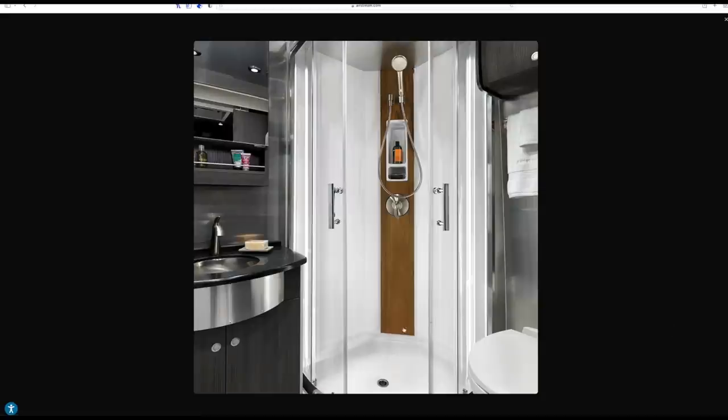Yeah, so same exact shower. Probably lights up back here just like the leisure travel van. The curvature of the doors. But the one thing you'll notice, it does not have a skylight. So this bathroom is going to be plenty dark whenever you are in there with the door closed. And so that is one thing I do love about my leisure travel van.